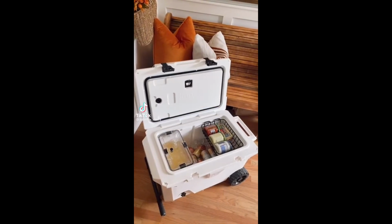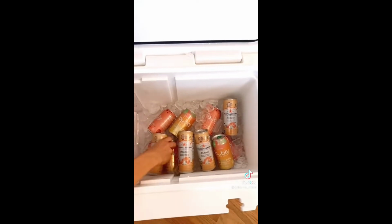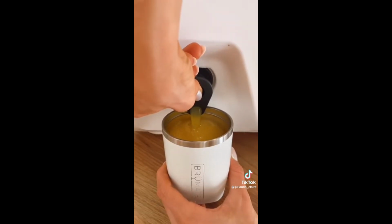The coolest gadget for tailgating. This cooler comes with a flip top seat lid, holds 40 pounds of ice, 48 cans, 50 slim cans, or 12 bottles. The lid has a built-in bottle opener, and the removable drink insert keeps 2.8 gallons of your favorite drink ice cold whenever you grab it out of the drink dispenser.